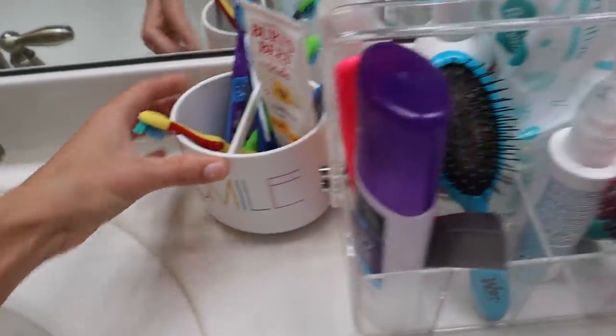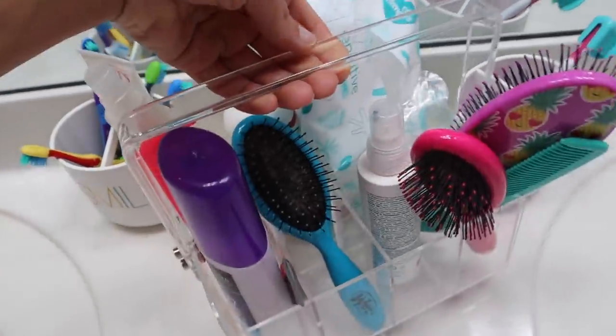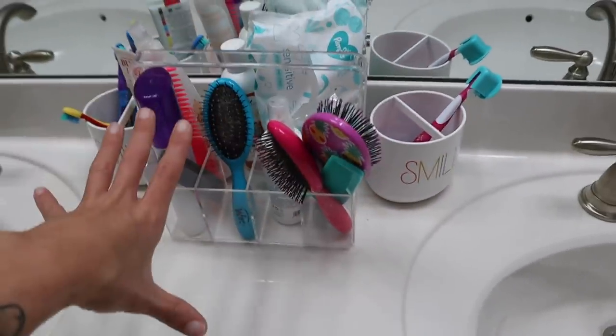We also got some new toothbrush holders. Let me turn this one around. And then I have this clear caddy where I keep all their hairbrushes. We have a lot of hairbrushes. I have actually tried to put some away down here in that little cubby, but they reappear. So all their hair stuff is there.